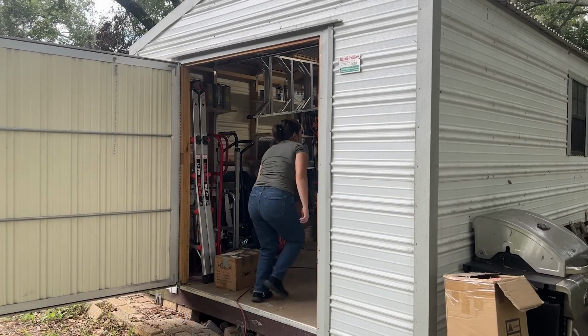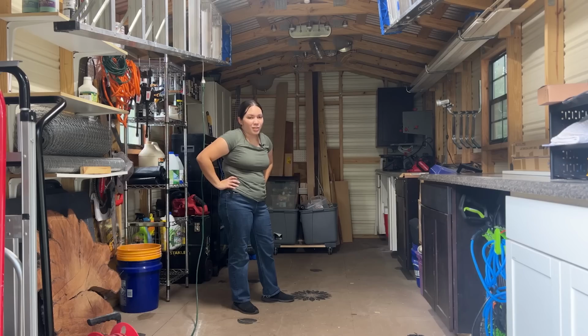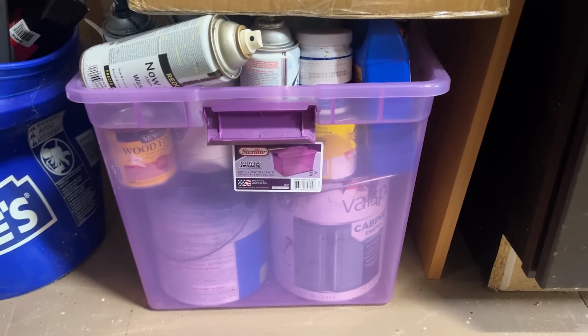So the plan today is to get rid of all the paint. I have a lot of paint. I'm gonna go to the dump because they have a place where you can properly dispose of paint.